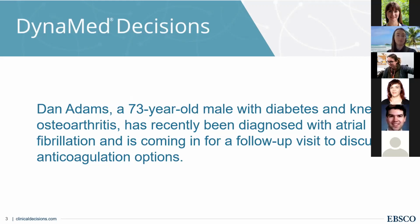So let's say I'm a provider. I have a patient named Dan Adams. He's a 73-year-old male with diabetes and knee osteoarthritis. He's recently been diagnosed with AFib and is coming in for a follow-up visit to discuss anticoagulation options.